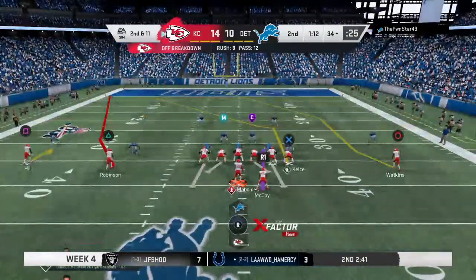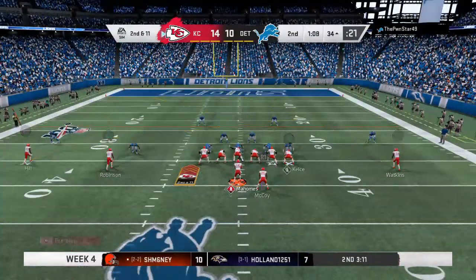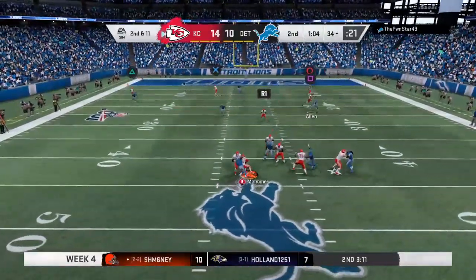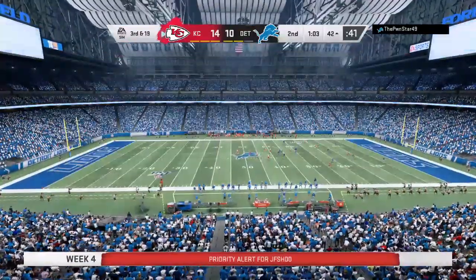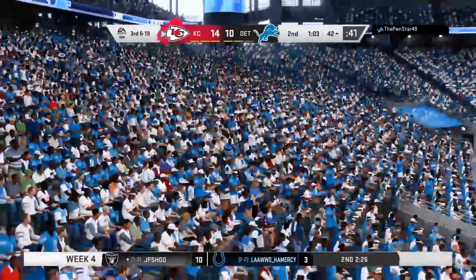That pass play wound up for negative yardage, so here's 2nd and 11. Now here's Mahomes. Well, Mahomes can't get away, and down he goes. The Lions will use the first of their timeouts as they'll stop it with just over a minute to go before halftime.